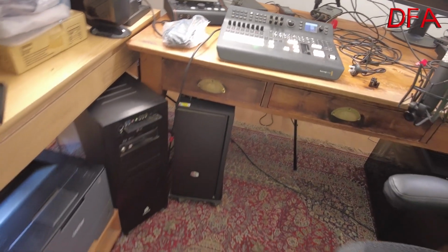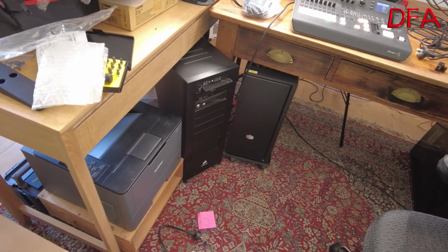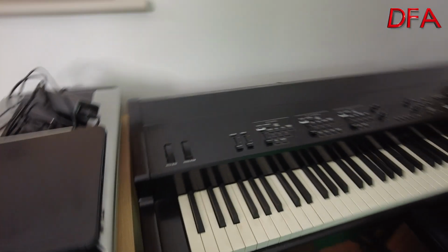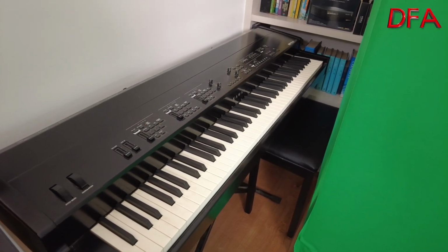And then I've got my computers under the desk, which are yet to be connected up. I've got two over there and a printer, and I've got another two over here. And also, of course, my keyboard, which is also part of the studio setup.